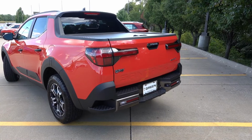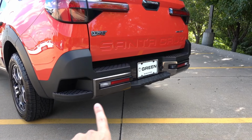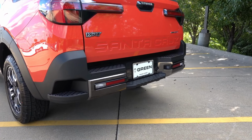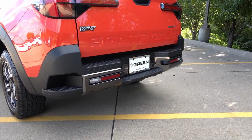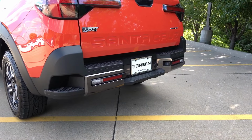So coming to this bumper, the side step is still here. It's a little bit tweaked in design over here. Dark chrome accents on both the left and right hand side. And there you can see you do have some of the 7-pin trailer pre-wiring behind the bumper. If you want to add the trailering hitch for this vehicle, it can tow up to 5,000 pounds when properly equipped.